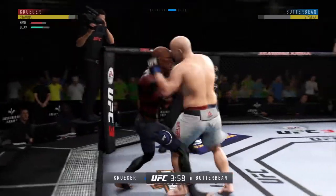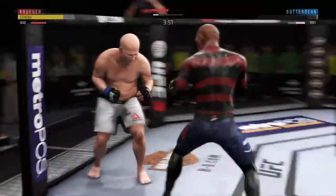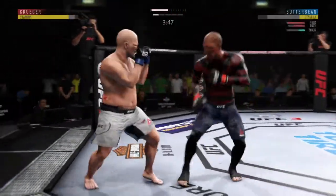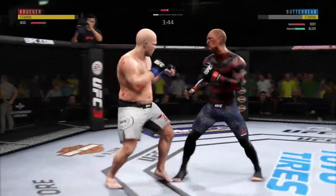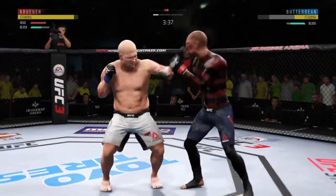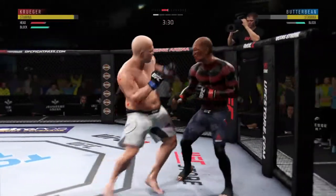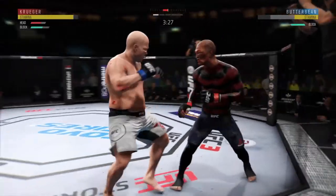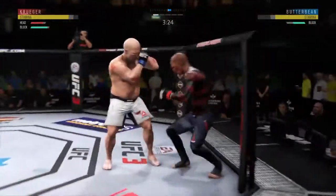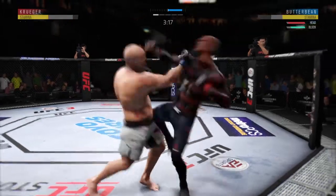Finds a home for that left hook. He's hurt. He is in big trouble here. He's wincing in pain. Oh, and he eats a shot. Hit him hard with that hook. Huge hook there, Joe. Both guys have proved to be dangerous in the opening seconds of this fight. Oh! Big right hook coming. Wow!